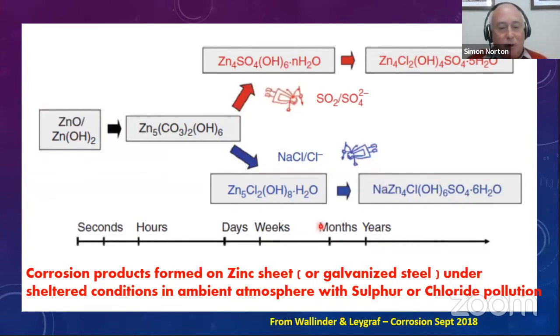If you look at corrosion products formed on a zinc sheet, continuously galvanized sheet, in a sheltered ambient environment, initially oxygen and moisture form zinc oxide, zinc hydroxide. Then carbon dioxide forms zinc carbonate. If you've got an atmosphere with sulfur dioxide or sulfates, you get these compounds. If you've got a marine environment, you'll get these. And if you look underneath here, you'll see that these form within seconds, those within hours, these within days and weeks, and these within months and years. And this has a considerable influence over the painting and coating of galvanized materials.